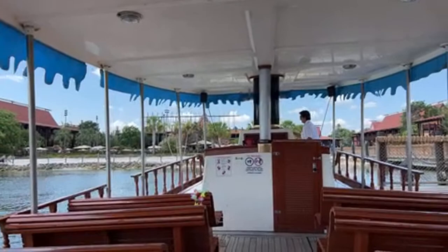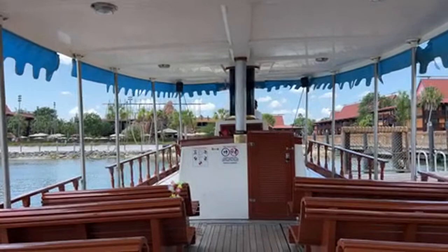Welcome aboard. For your safety, please remain seated. Keeping hands, arms, feet, and legs inside our boat at all times. And supervise your children. Now relax and enjoy your cruise. And we'll have you at your port of call in just a few minutes. Thanks for sailing with us.